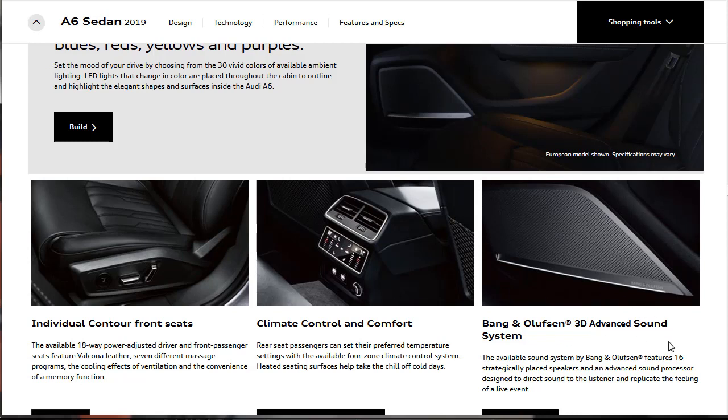So that's pretty cool. Over here on the far right, hey, it's good to still see Bang & Olufsen around. A lot of manufacturers are moving on to other systems. I always liked the Bang & Olufsen. I see Audi is sticking with them. This is an optional system. It's not standard. The Bang & Olufsen, we're definitely going to get it. We're going to option this A6, FYI. We're optioning this bad boy up.